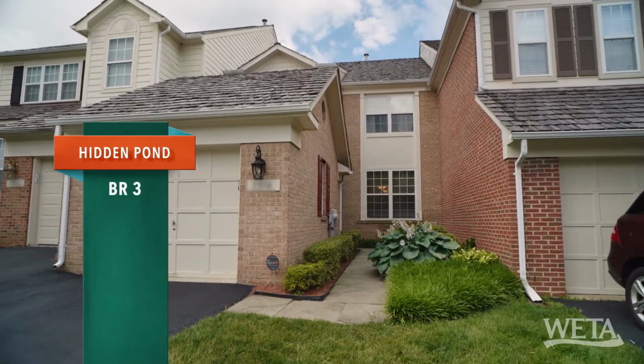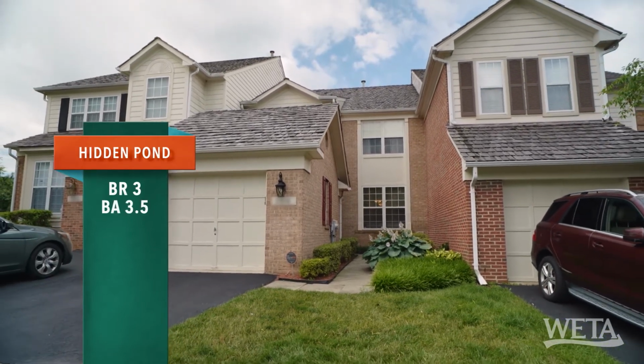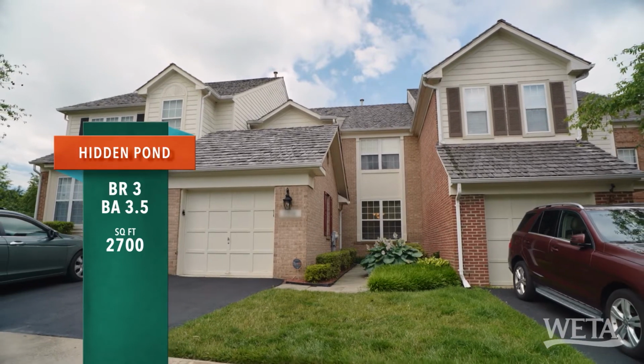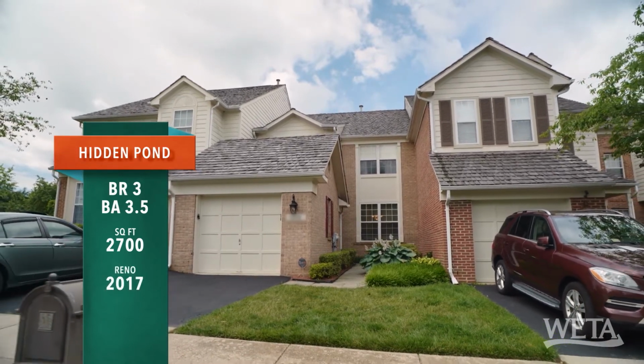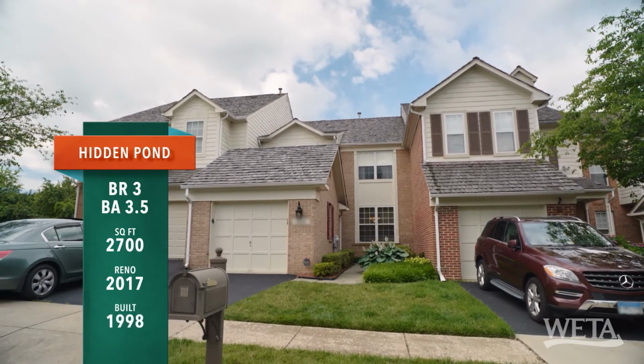Just wanted to remind you about the details. This is a three bedroom, three full bath, one half bath, and about 2,700 square feet. This townhome was totally renovated a couple years ago. It was built in 1998. So, with that said, who's going first?